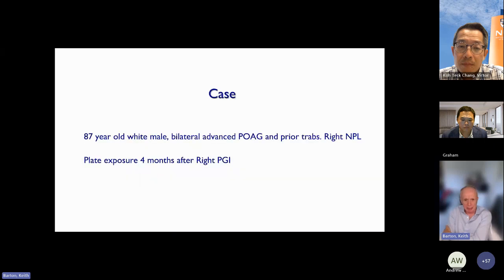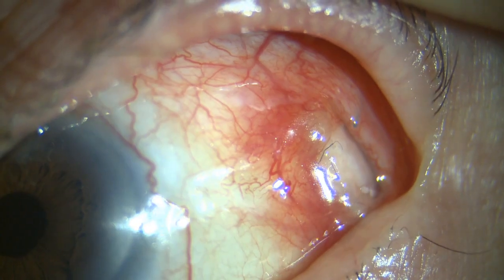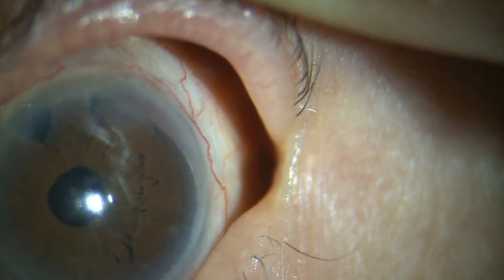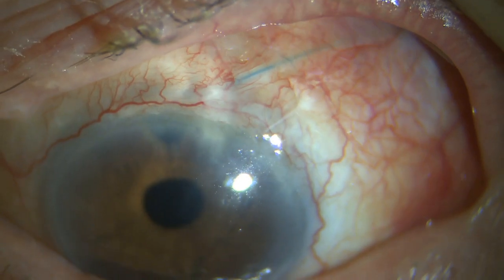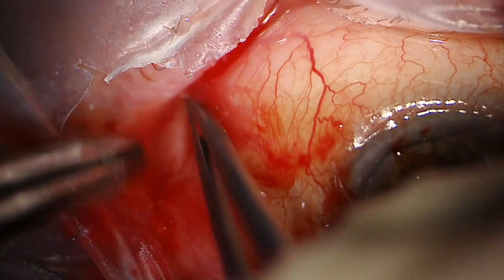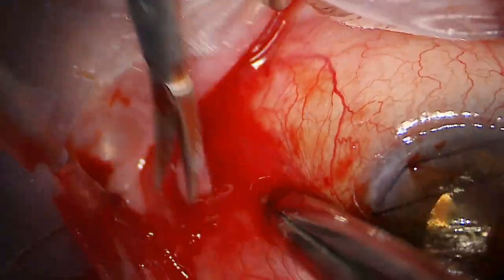This was an 87-year-old white male with bilateral advanced POAG who came to us NPL in one eye from primary open-angle glaucoma, despite prior trabs. And I put a PGI in the other eye, and it exposed after 4 months, like this. So anyway, extensive mobilization and pull of blood, but you can see what I meant about the conj. It's always super tight, and there's really no chance of getting it mobilized enough.